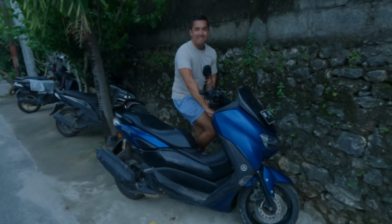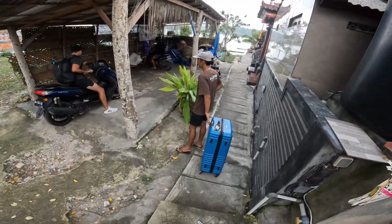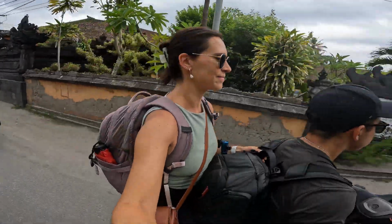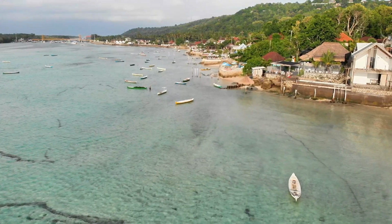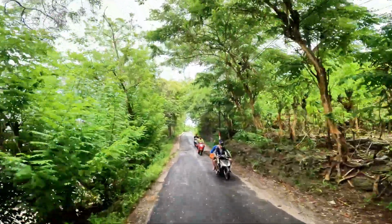So there you have it. Whether you're scooting around on a scooter or even walking, getting around Nusa Lembongan and Nusa Ceningan is pretty easy once you know all your options. These islands are small, but there's so much to explore, so don't waste time figuring out how to get around. Just jump on a scooter, hop on a boat and go. And there you have it. That's how you get around Nusa Lembongan and Nusa Ceningan.